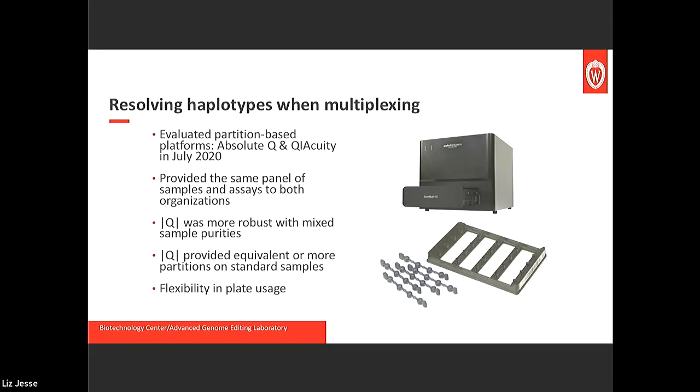So it's possible that with optimization, maybe they would have worked equivalently, or maybe we were just anomalous for other reasons. So I'm not telling anyone what to do, you should do whatever works best for your group, right? But for us, optimization is like a curse word, because we're generally going from project to project to project. We might run it a few times, then move on to the next. So we needed things that worked reliably with no optimization, and that was essential to us. That seemed to be true for the Absolute Q.